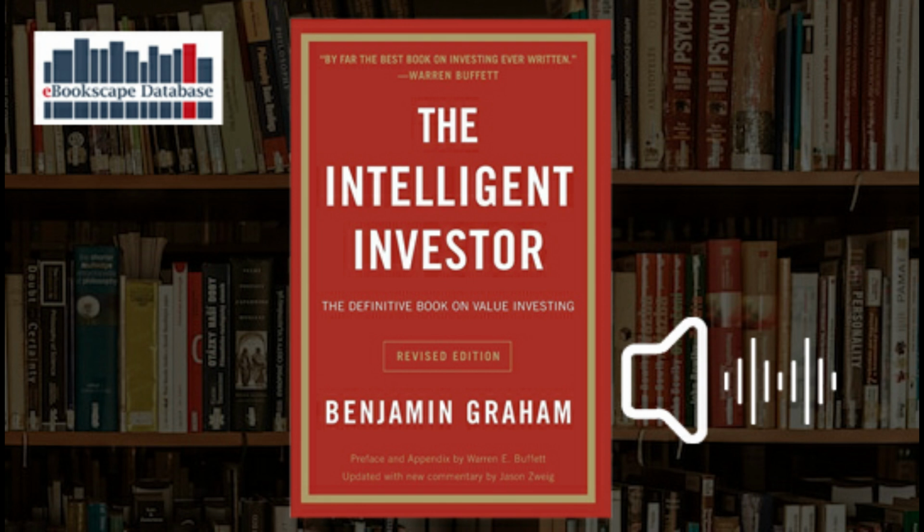Number 23. The role of management. Graham emphasizes the importance of management in investing and suggests that investors should carefully evaluate the leadership of a company before investing. He suggests looking at a company's track record of earnings, its management philosophy, and the quality of its leadership team.